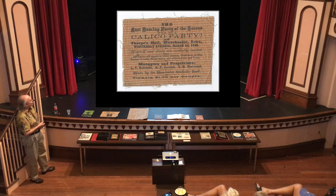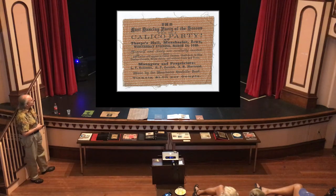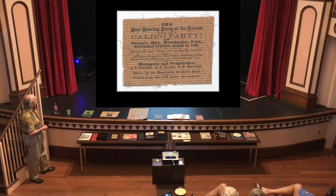Here's another calico ball, but it's printed on a piece of calico. And it says, ladies will appear in calico dresses, gentlemen in blue denim overalls, white shirts, and without coats and vests. That's what you had to wear to get in. It says, music by the Manchester Quadrille Band, 1869.